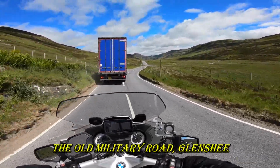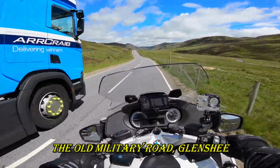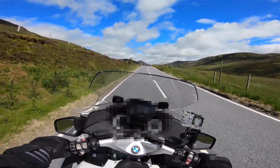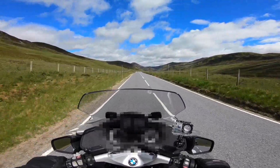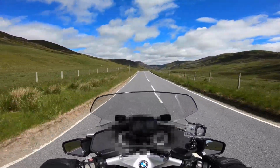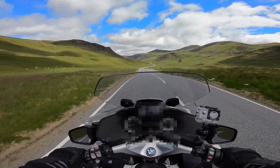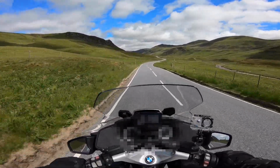This is the old military road at Glenshee. It was one of those must-do roads after seeing it on numerous other vloggers' videos. It snakes its way along the valley before starting the climb up to the Glenshee ski resort at the top. Before we did that climb though, I wanted to capture just how much that road does snake, so thought I'd pop the drone up.